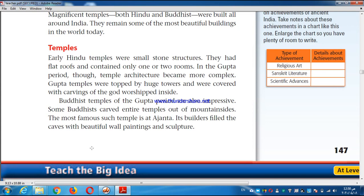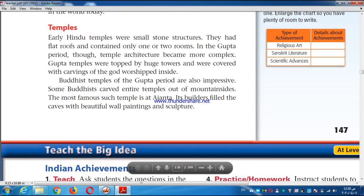Next. What about temples, guys? How did they decorate their temples for the worship of their gods? As you can see here, early Hindu temples were small stone structures. They had flat roofs and contained only one or two rooms. The Gupta temples, guys, were topped by huge towers and were covered with carvings of the god worshipped inside.